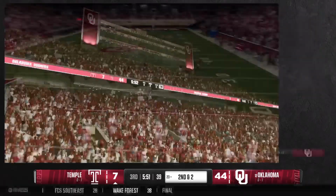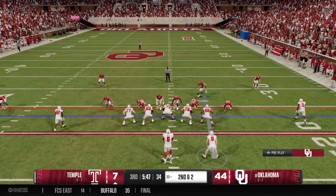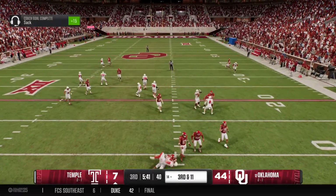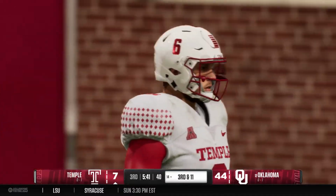Yeah, the first possession, because you're only going to get so many possessions, and you got to score on every single one of them. Offense, defense, special teams have to play out of their mind, but they have to believe. And he gets there, and they get him down at the 14-yard line.